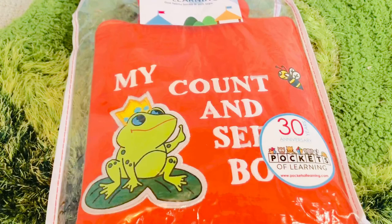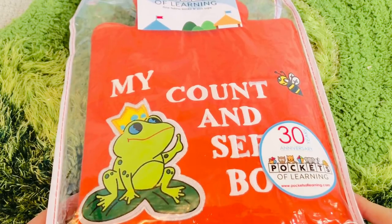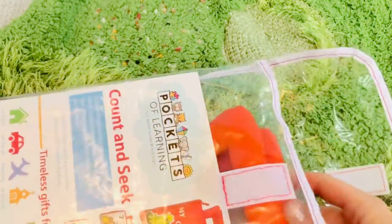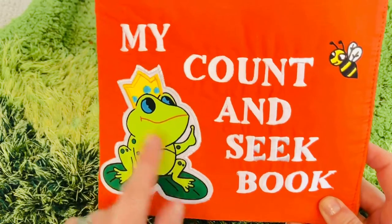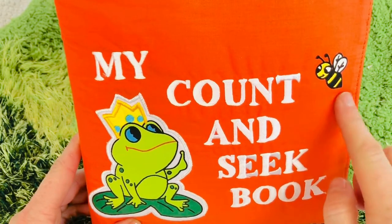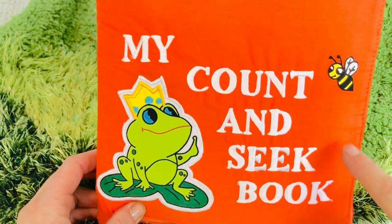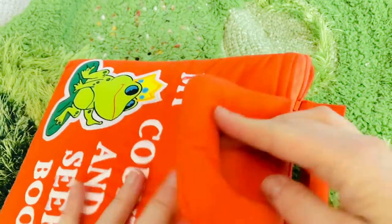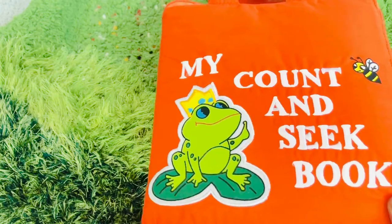So I found the Meerkat family at a cute little privately owned toy store, and I also found this wonderful My Count and Seek book, and it's fabric and it's zipped up, and we're going to do some learning and exploring. I just thought this was the cutest little book. There's a frog with a crown and a little bee. You know how important the bees are in the world. My Count and Seek book. All right, let's open up the zipper right here. And I believe these are all handmade.